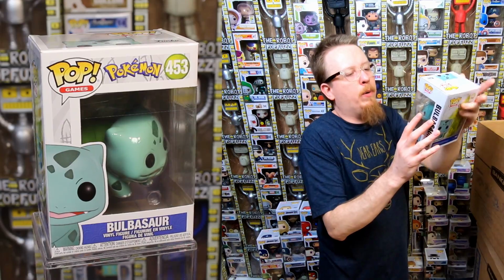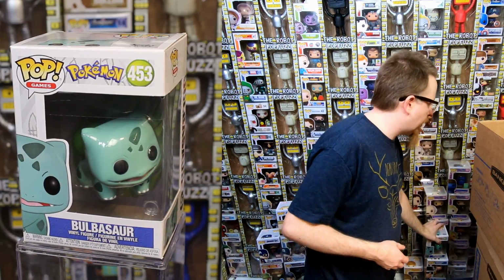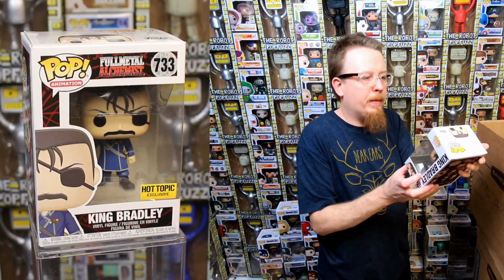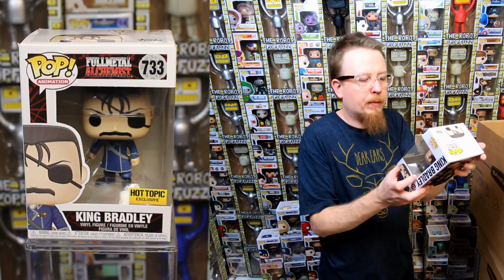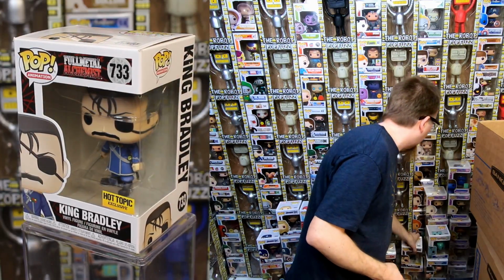Okay, we have a Bulbasaur from Pokemon. That one I have, so that one's going to go into the shop. I like that they're making a lot of Pokemon pops. I think that's fun. Okay, from Full Metal Alchemist, we have King Bradley. It's a Hot Topic exclusive. I think I'm actually missing that one. So that one's going into my collection.